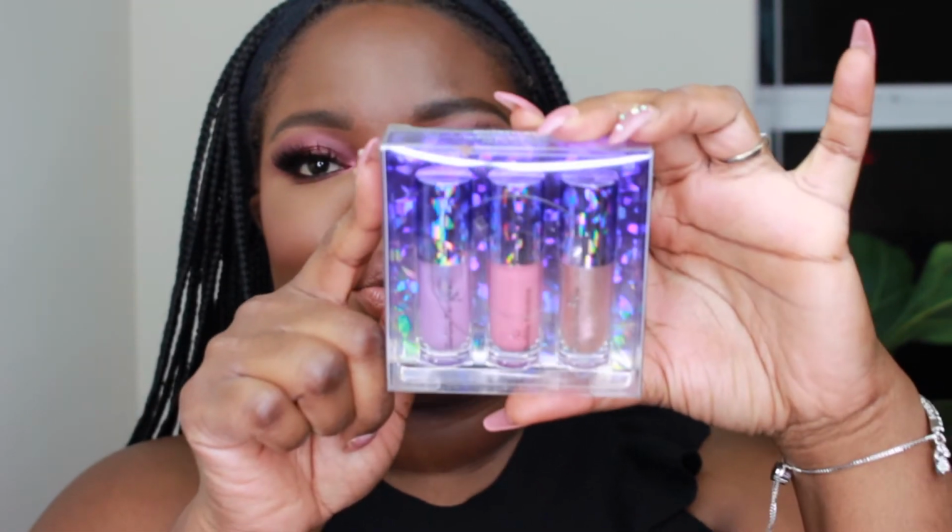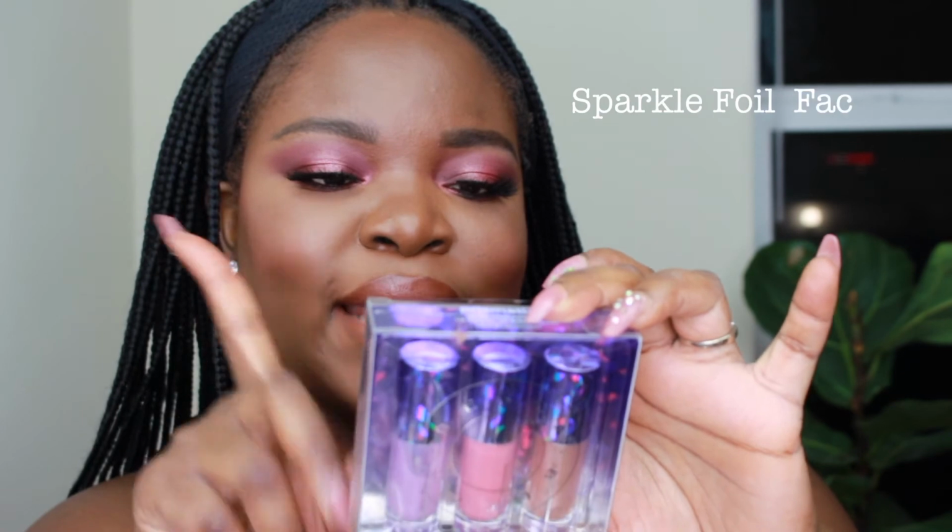Then we also have some lippies. They are so cute. We have Sparkle, Foil, and Facet.